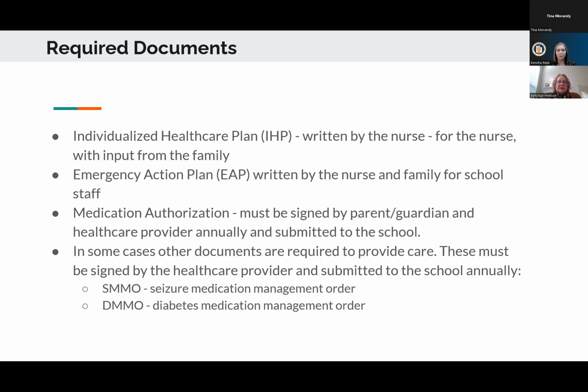So the individualized healthcare plan, we hear that term a lot, and it has different meanings depending on who's saying it. But the actual individualized healthcare plan is a plan written by the nurse for the nurse. And the nurse uses input from the family for this. So this plan is not needed to be shared with staff at the school, but some nurses may choose to share that. However, the emergency action plan that we're going to be discussing is written by the nurse and family, and that is for school staff to follow in an emergency situation. Normally, they'll have training before that occurs.